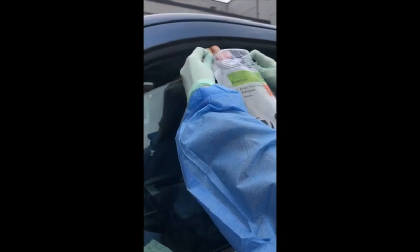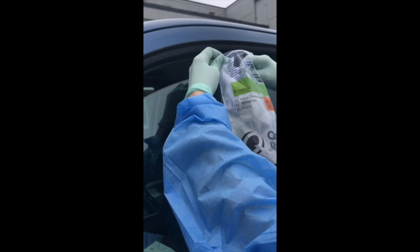You fold up that lab slip, that lab order, real tight, put the test tube right in the center of it, and you pop it right in the plastic bag after you open your window about 3 inches. The worker will be holding that plastic bag right up to the crack in your window. And that's it. Pretty simple.